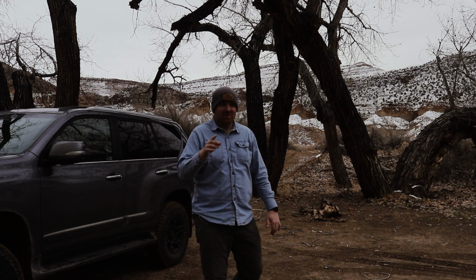This is an awesome campsite. I normally don't really do designated campsites. Not that I have anything against them, but typically they're too close together. They get really busy, and Utah has so much incredible dispersed camping that I like to just go to the dispersed camping sites. But there's no one else up here.